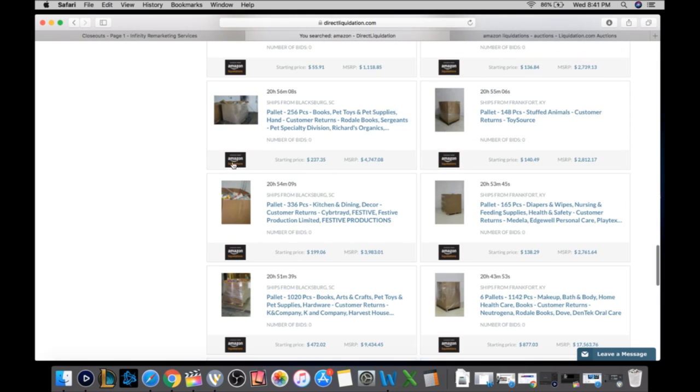So here's one that's an Amazon liquidation. It's a pallet of 256 pieces: books, pet toys, pet supplies, customer returns. Manufacturer's suggested retail price is $4,700. The starting bid on this is $237. Now, these are bids. It has a little less than 1 day left. So this one ends at about 4 or 5 o'clock tomorrow afternoon. It's from Blacksburg, South Carolina. We click on it, and again, it's at $237.35 right now.